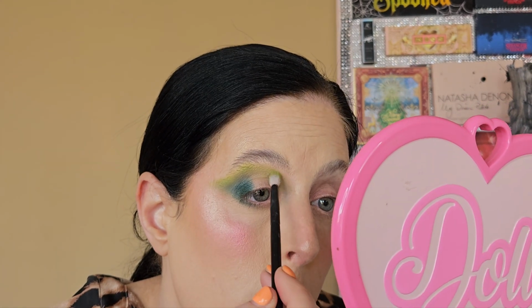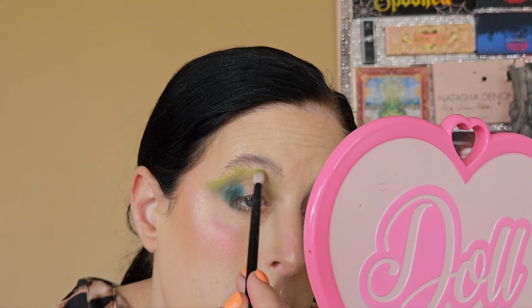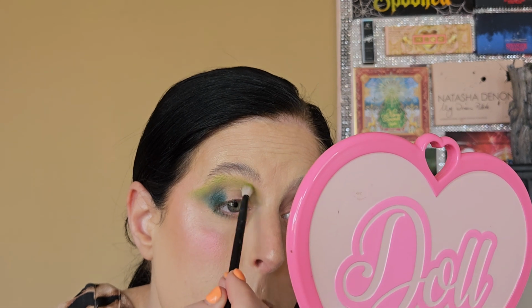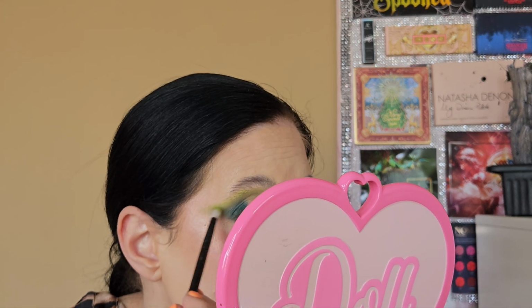Oh wow, these greens really do complement each other. I'm loving that. I'm absolutely loving it, I'm not gonna lie. Right, so I'm just going to now work back through my shadows. That's how I like to do it. I like to put them all on, and then I'll work through them, obviously making sure everything is blended and seamless and how I want it to be.